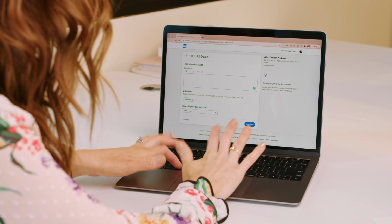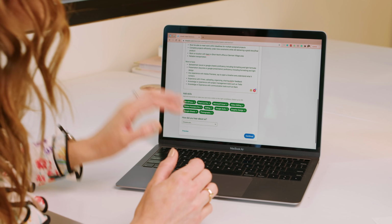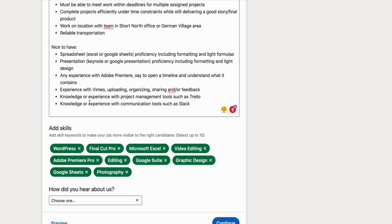So I already have a pre-prepared job description. I'm just gonna paste that in here now. You want to give a full idea of what your expectations are in the position. Kind of like we talked about earlier, we want people to feel prepared, know what they're getting into. You'll also have a place on this listing to add specific skills that you hope people in this position will have, and you'll notice that some of them get pre-populated once you post your description, which is really helpful.